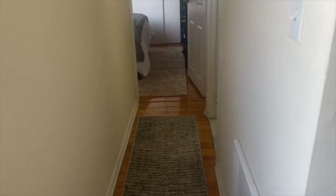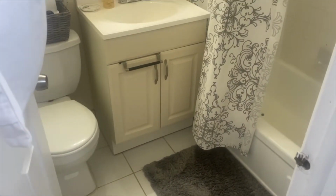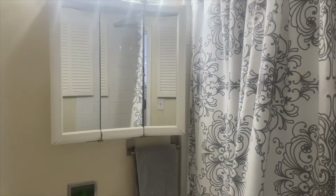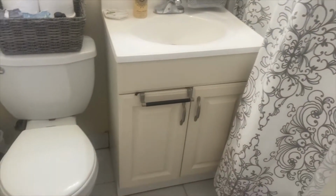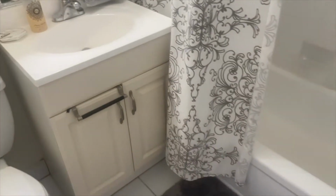The next room I want to show you is the bathroom. You have a full bath, very nice tile floor, tile wall, and a bathtub, which is a bath shower combo. You have a medicine cabinet with a mirror. You have a sink, you have a toilet. It's a very good size bathroom.